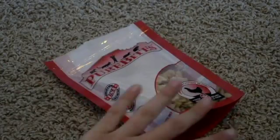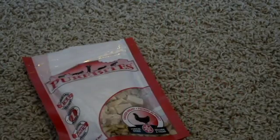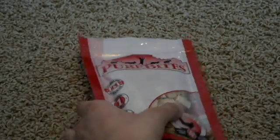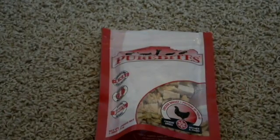So the next thing, these are basically cat treats, and they're called Pure Bites, as you can see by the big title on the screen. They're basically all natural, freeze-dried cat treats, and the only ingredient is actually chicken. So I'll show you what they look like now.